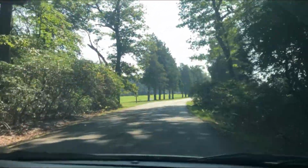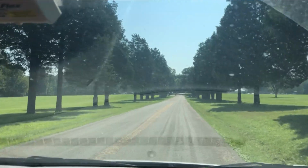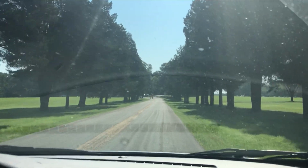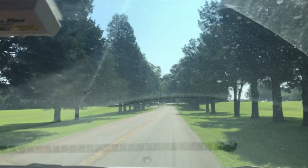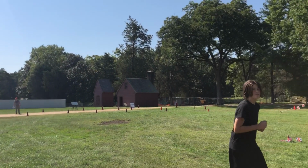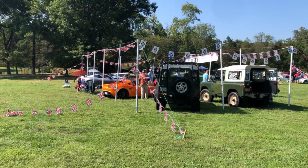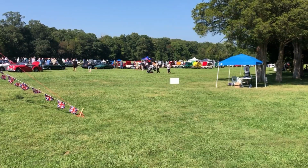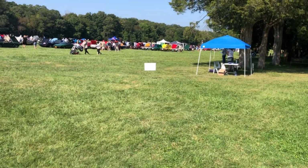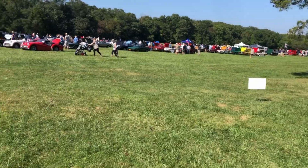So this is Gunston Hall again, which is George Mason's original property on the Potomac. You see the field, which is over here to our right. Tree line drive coming in. It's gonna be a beautiful day. Here's Gunston Hall. It's the field. We got some marquee cars set up here. I think they said at the time we pulled in, there's probably somewhere in the neighborhood of 200 plus cars already. We still got more checking in. All right, well, let's go see what we got.